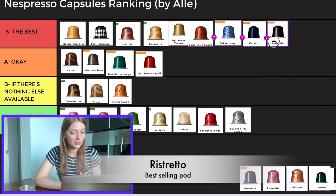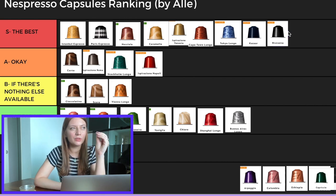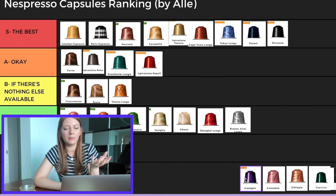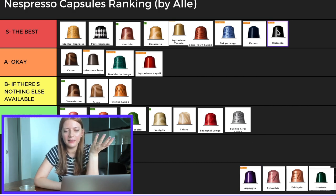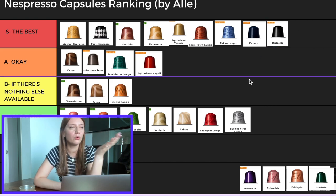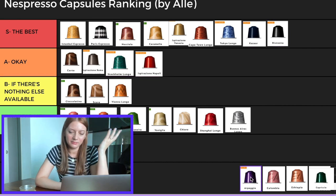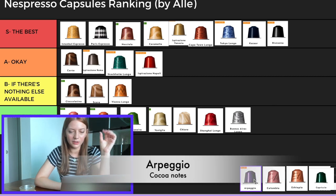Next goes Ristretto, again, one of the best sellers and one of the most balanced pods. It's superb. I feel that I wouldn't change anything about it. It has richness, it has depth of flavor. It's so versatile. You can use it hot, cold, iced, with sweetener, without. Yeah, it's just one of the best.